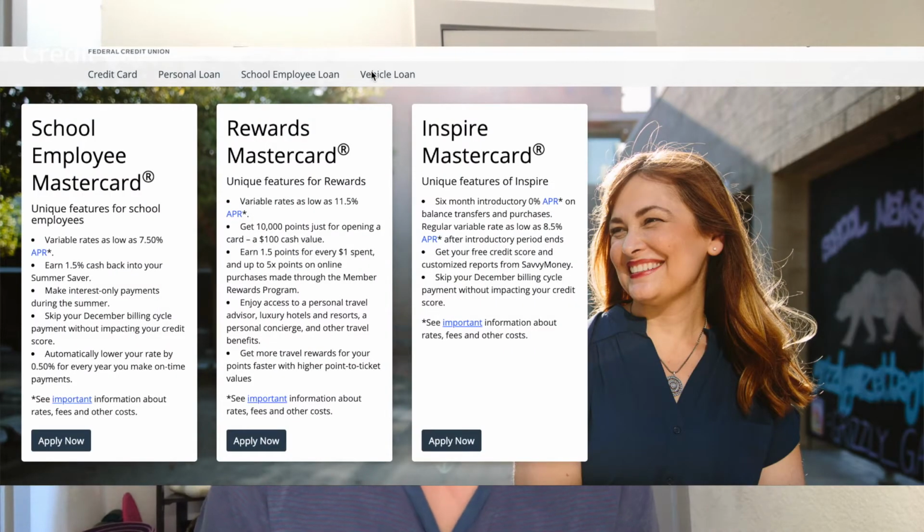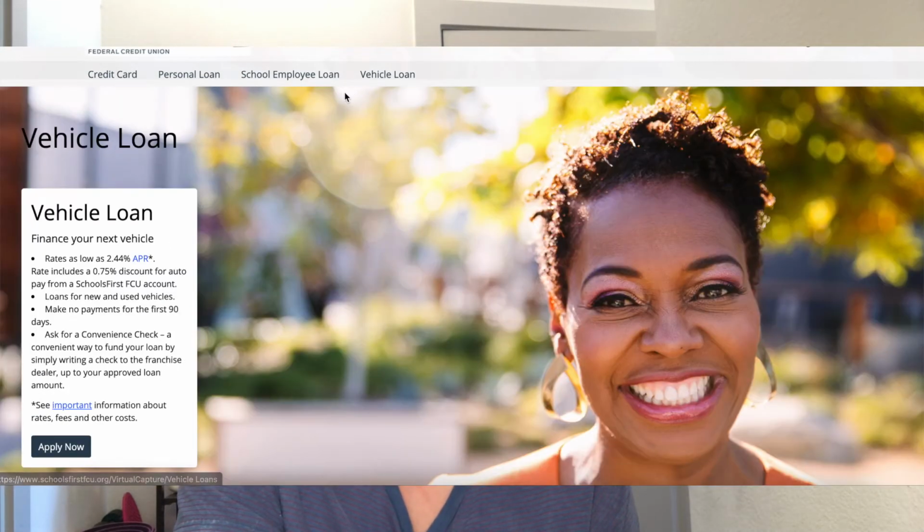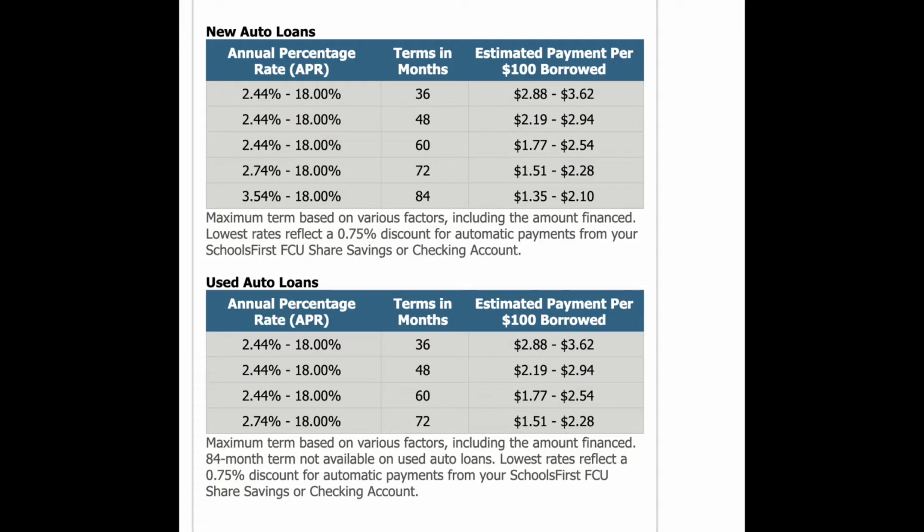So for Schools First, as you see on this page, you literally just go to your Schools First and write that you want a loan, and it'll show you all the different kinds of loans you can get, but we obviously are looking for a vehicle loan. You go for apply now, and it'll tell you the lowest interest rate at that time. So right now, I guess it's even lower, 2.44%, given that it depends on how long you take that loan out for.